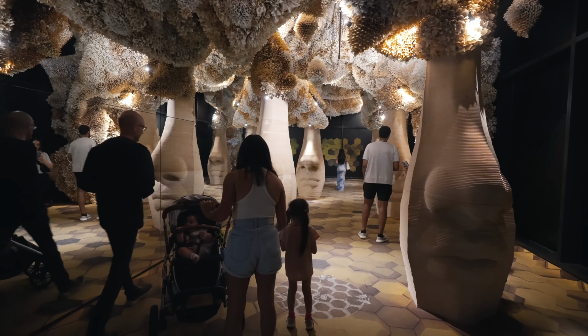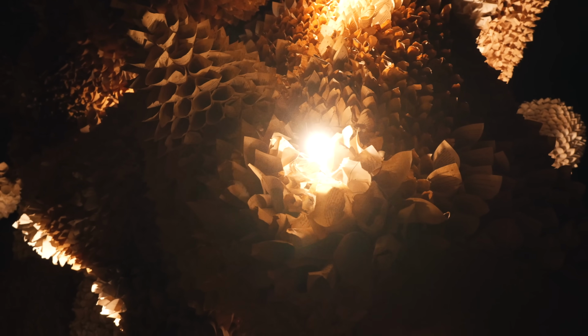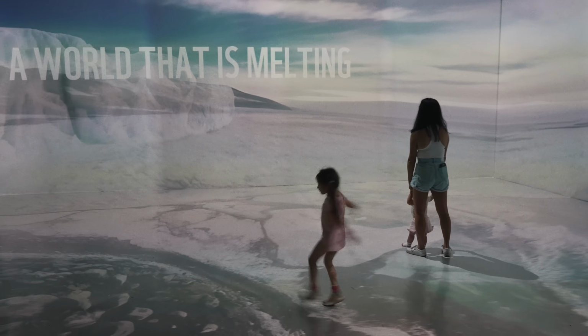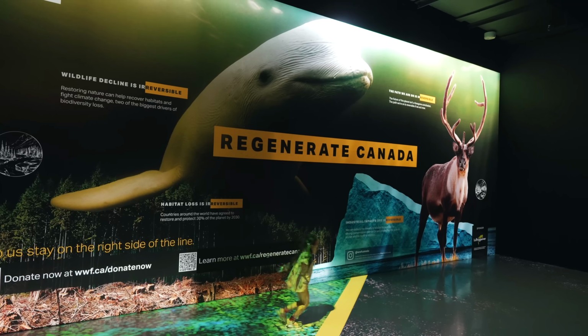But you know, who cares? It's fun. I don't think the environmental topics that are supposed to be covered will leave a lasting impression on anyone. The art and set design of some of the rooms was very well done though. I truly appreciate the craftsmanship and artistry that went into this stuff. I enjoyed the experience of walking through these large art installations.